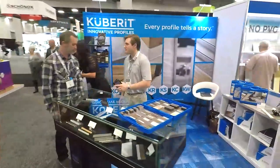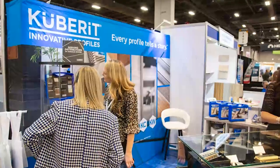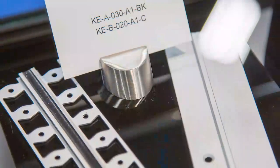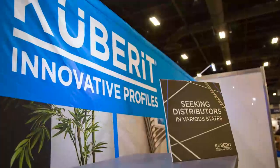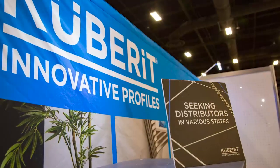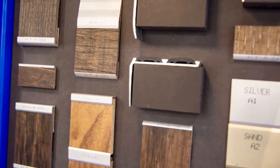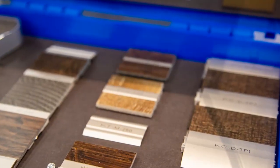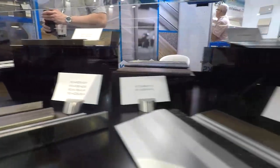We're standing in front of a jewelry case here because Küberit is an innovative transition system. Tell us a little bit more about it. It's from Germany, very high quality German engineered, aluminum and stainless steel profiles, and we're fairly new to the market. There are a couple of existing suppliers, as you probably know. Really, our strength is in hard surface. We've got profiles specifically for LVT, for sheet vinyl, carpet, wood, and that's where we play.